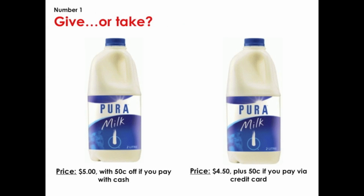Which brings us to number 1. Do you give or do you take? The rational economic man or woman knows that these two offers are identical. However, the irrational economic man or woman knows the offer on the left is perceived to be better because the customer's getting a discount rather than paying a surcharge.